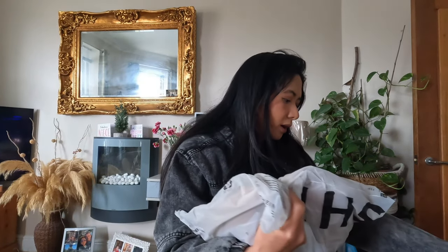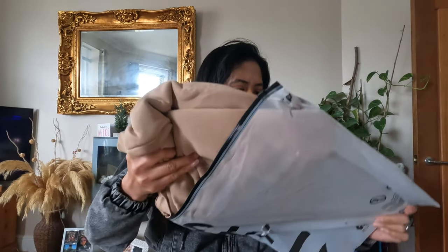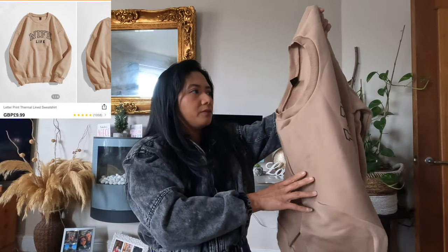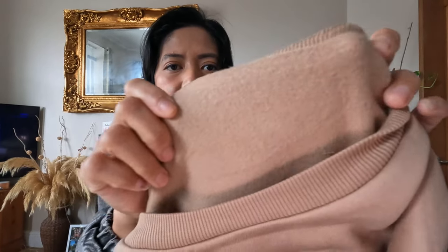Okay, the next one, I'm not sure how much I have left in here. I think it's only one. Yeah, I only have one in here. It's a jumper. Here, I love this. It's nice cloth. It's very soft. Look. It's cotton, or I don't know what you call this kind of cloth, but it's very soft. It's like a pillow.